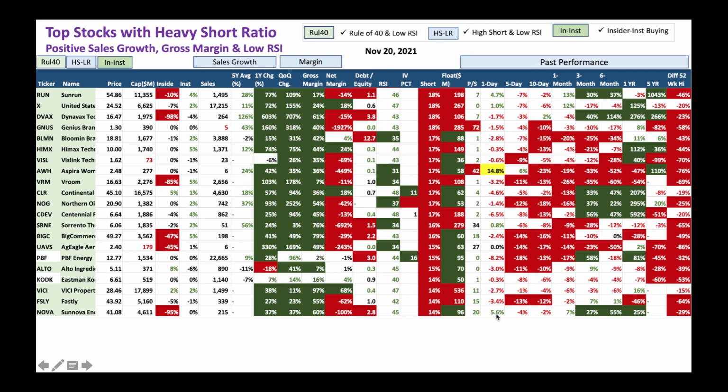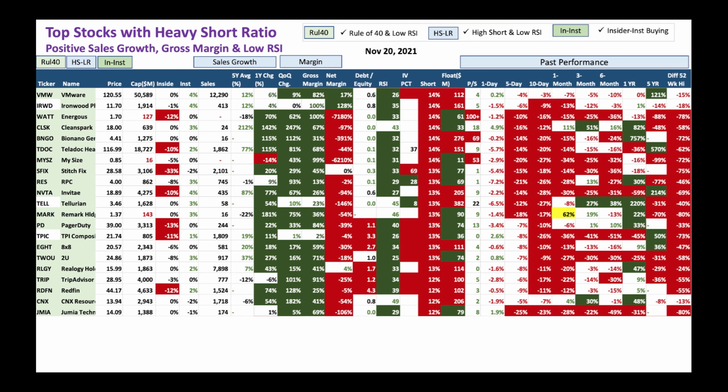So next, look at one more list here: continuation, with the positive sales growth and gross margin and low RSI. Keep watching short ratio here, nice short ratio, low RSI. There are some stocks which are making a positive move here, like VMware. Could be good to buy some VMware here. And we got Clean Spark, one of my favorites here, trying to go higher. You could buy that also.